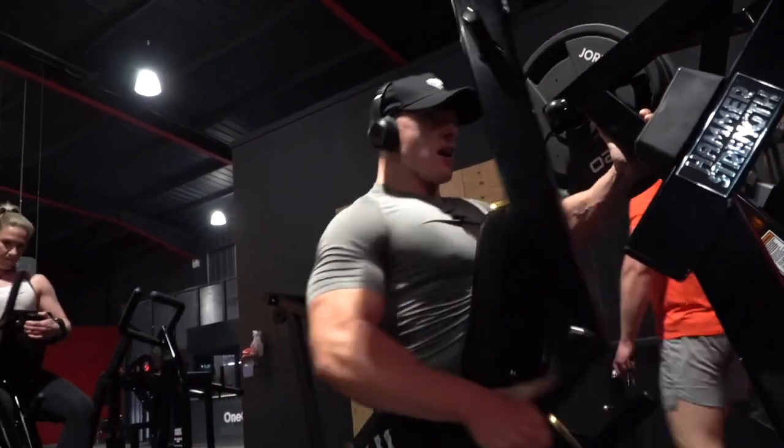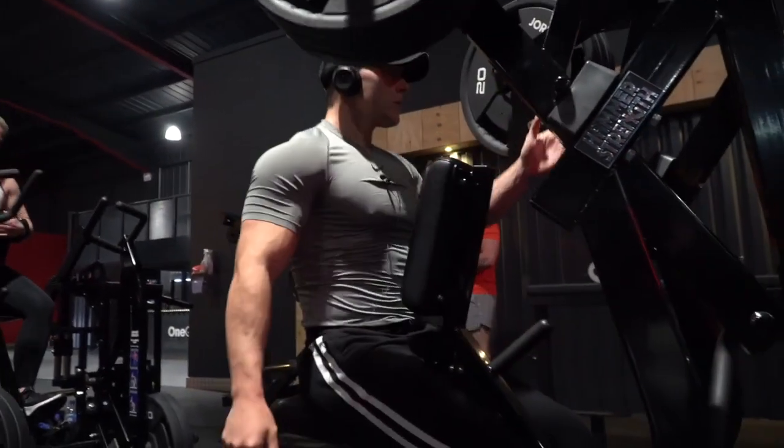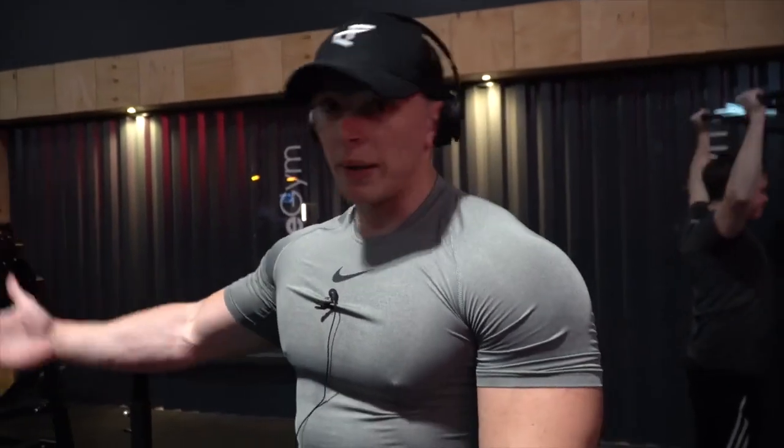They're not sacrificing the form just because they're moving heavy weight, and I think that's something a lot of people need to get in their heads, anyone who's new to lifting or anything like that, that the form should never be sacrificed for weight. You'd rather spend a little bit more time getting the form right on a lower weight and building it up over time, otherwise there's no point.